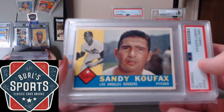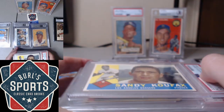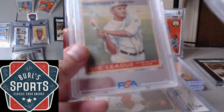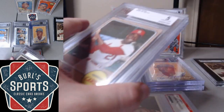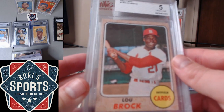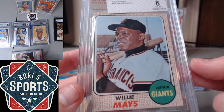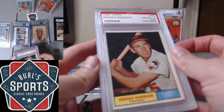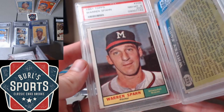So Koufax here is '60 Topps, of course, PSA 5, really nice example. Then we got a '33 Gowdy Manush, also a 3, then some '68s. So there's just a Brock 5, Willie Mays, of course that's slipping down in this old Beckett holder, but he's a 6, nice crisp card. '61s, we've got Brooksy, Whitey, and Warren.